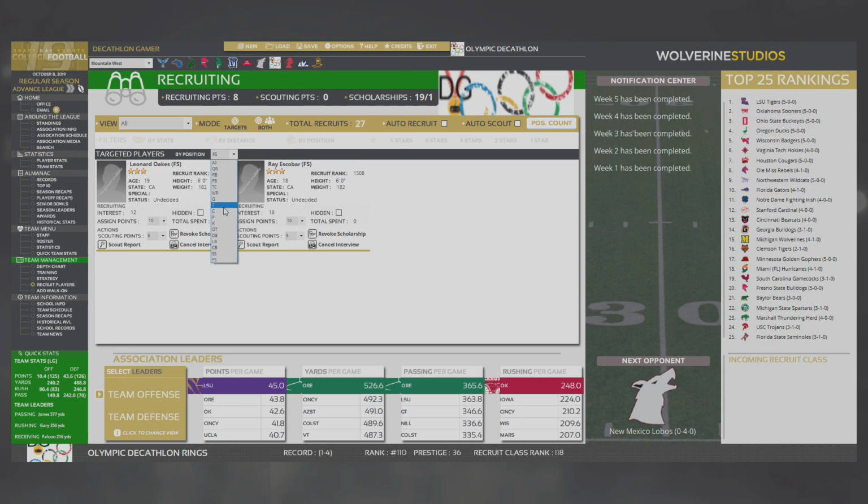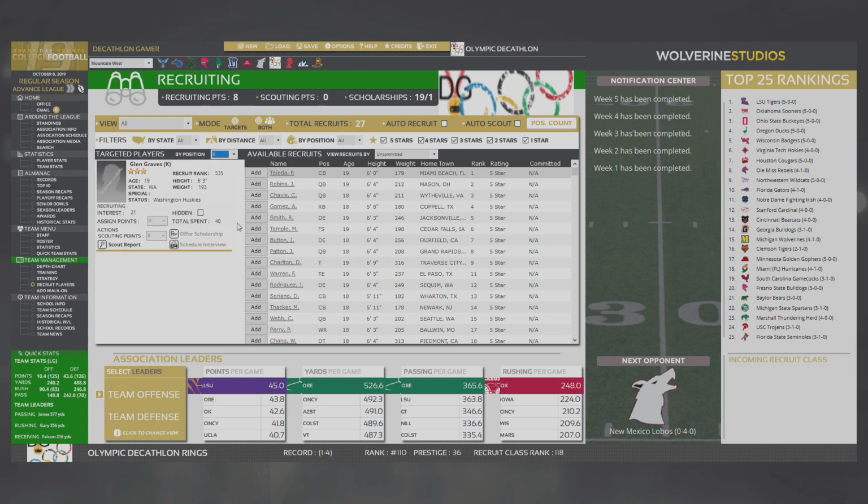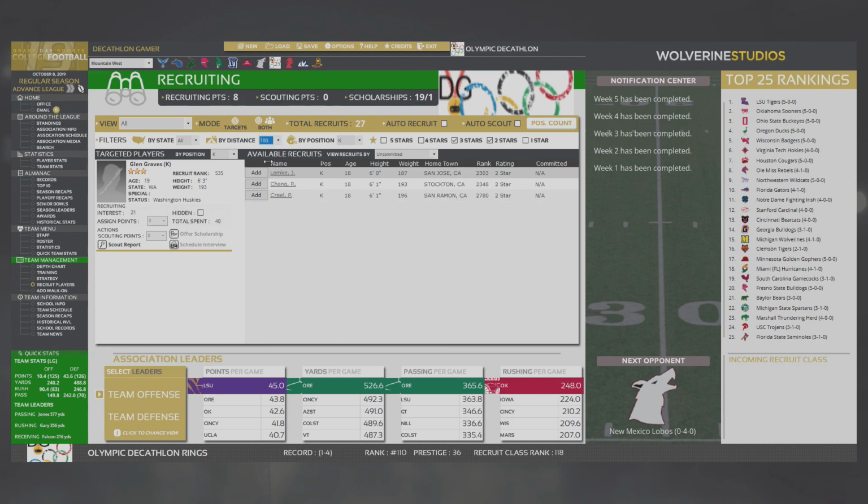So I have 8 points remaining, and I don't have anyone right now to spend it on. I could put that into a kicker, though, so why don't we switch this up. We're going to go for a kicker, and we want position kicker. Okay, get rid of all those yummy 5-stars. And let's go by distance. Anybody? Good. Okay, well, they're all 2-stars.